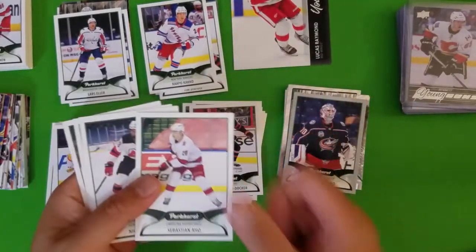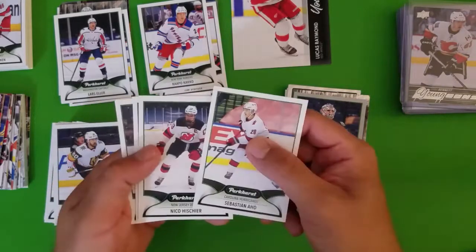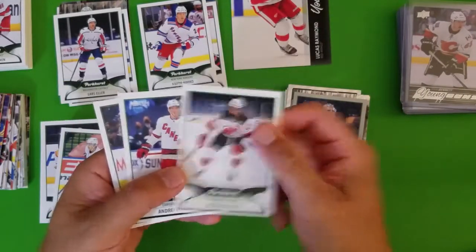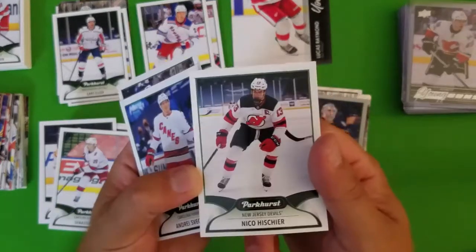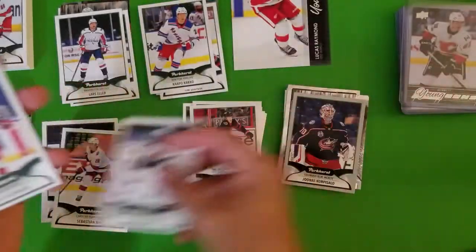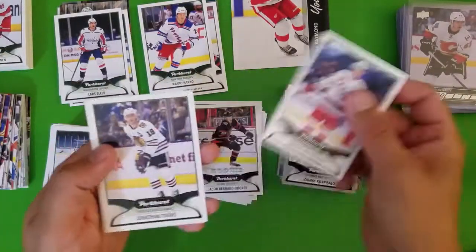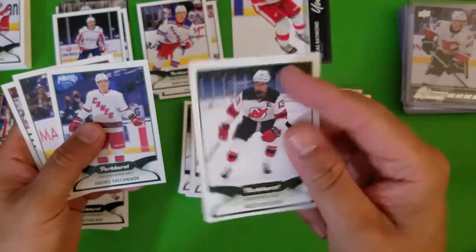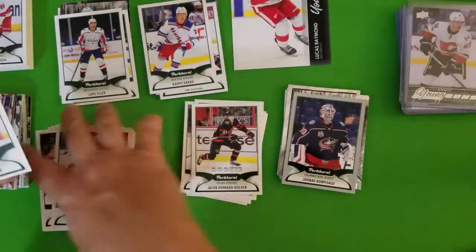And that's my cat there making noise in the background. Nico Hischier with the cage on his face still from, I forget what happened, why he was wearing that, but it's a funny one because you can see in the background all the empty seats in the stands.